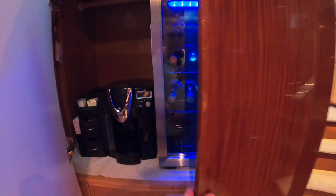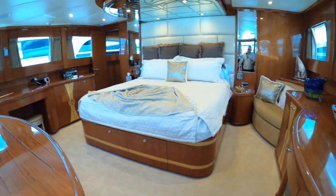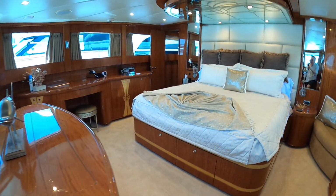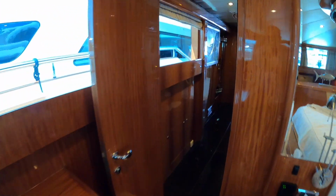And in here you've got a coffee machine and you've got a wine chiller and a bit more storage underneath. Excellent, let's press on. That's a decent cabin though, isn't it? No compromise there. Okay, let's head on back and we'll go and take a look at the lower deck, and we'll find that just down here.